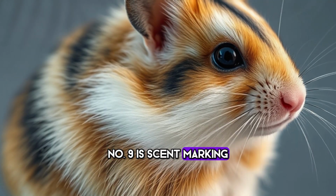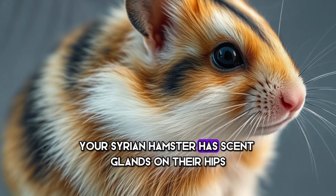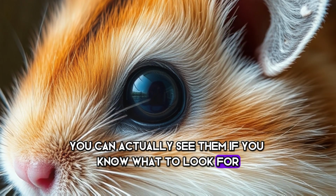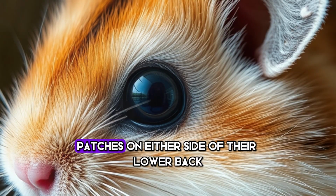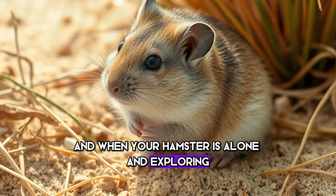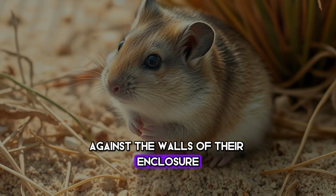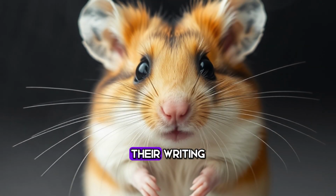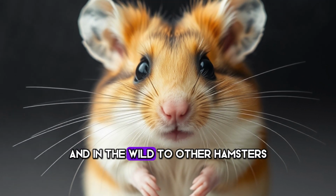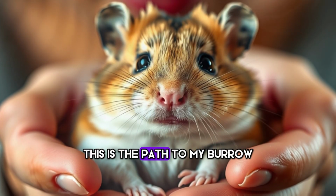Number 9 is scent marking. And this is where things get really fascinating. Your Syrian hamster has scent glands on their hips. You can actually see them if you know what to look for. They look like small, slightly darker patches on either side of their lower back. And when your hamster is alone and exploring, they'll regularly rub their sides against objects, against the walls of their enclosure, along their favorite paths. They're writing, essentially, leaving messages to themselves, and in the wild, to other hamsters. This is mine. I was here. This is the path to my burrow.